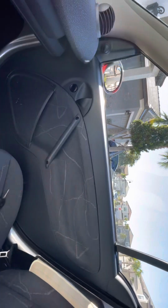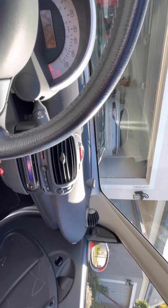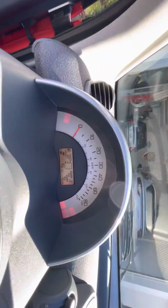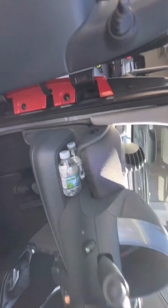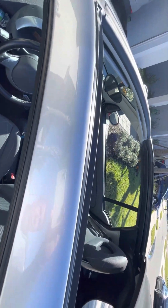I'll put the roof down. That is the mileage on it right now. This is the roof halfway down. As you can see, it just opens on rails. It will go all the way down.